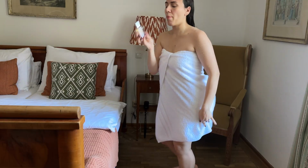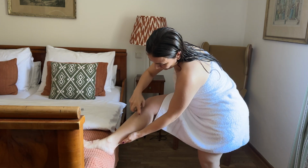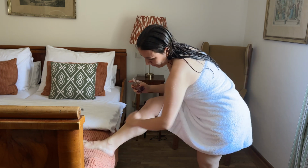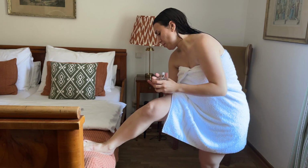I had to start with a shower, and then I applied this cuddly body oil. It makes my skin glow. My dress is a little short, so I needed such a moisturization. So that's what I started with.